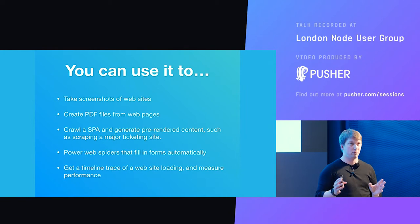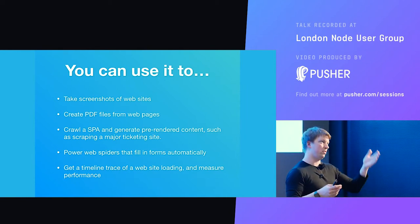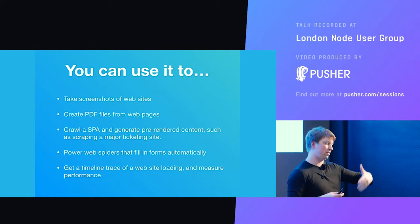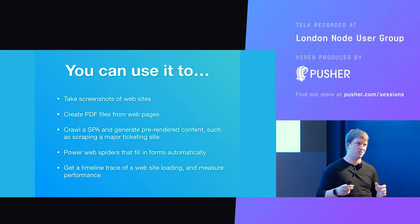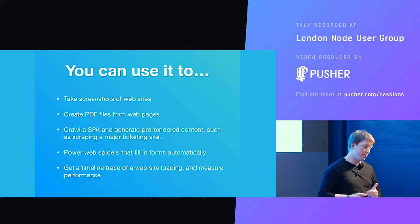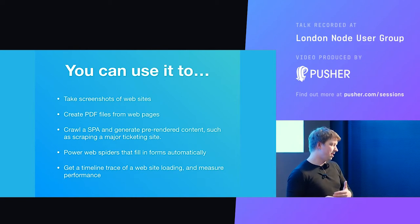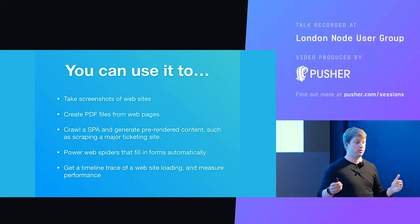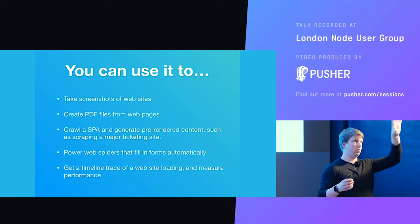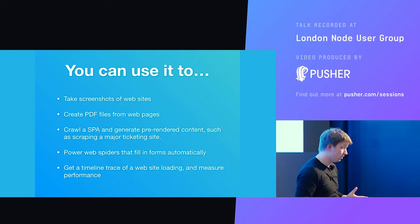Maybe you're trying to build a ticket search engine and you notice that Ticketmaster and Viagogo all put all their listings via JavaScript rather than in the actual HTML because they're stopping people like yourselves. That's one strategy you can have to work around that. You can power web spiders that fill in forms automatically, and you can get a timeline trace of a website loading. When you're looking at DevTools on Chrome and you're analyzing your site, you can pull that data through Puppeteer and automate the process, which is really, really cool.